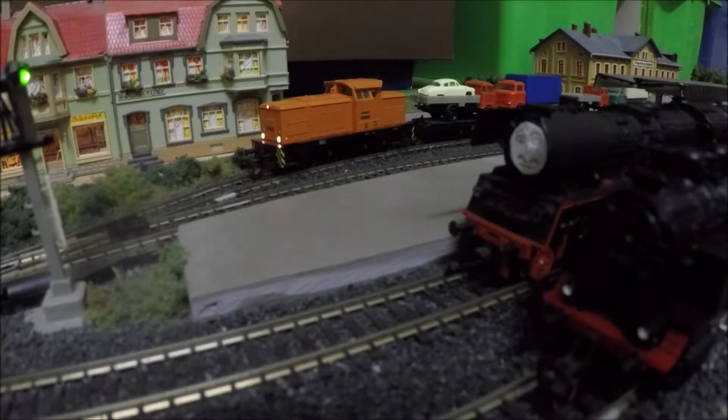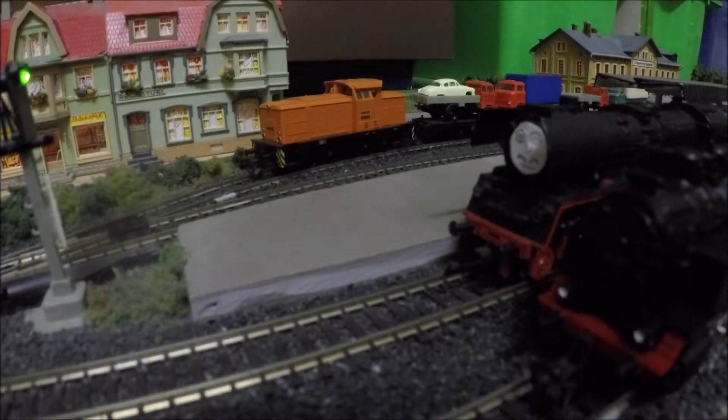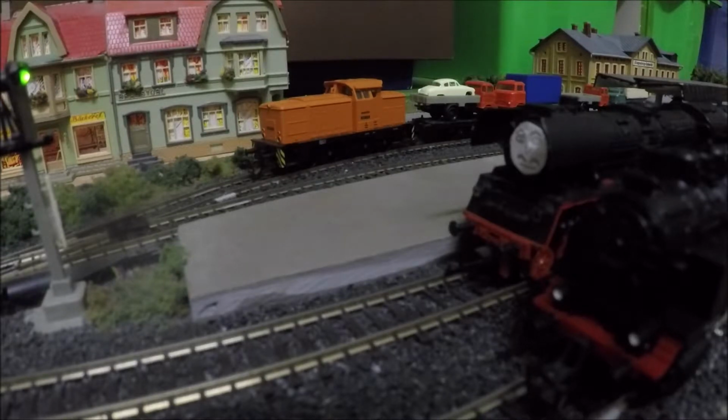Okay, I think this is just about enough for these beautiful two locomotives. And now let's get on to the next two specialized trains. So, let's just cut to the running of them.